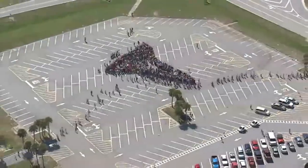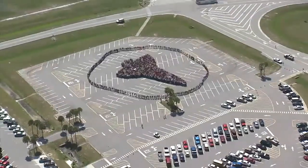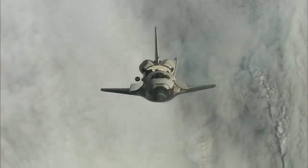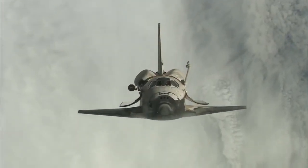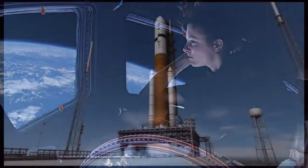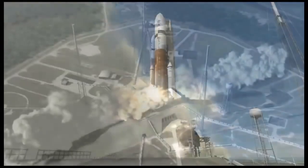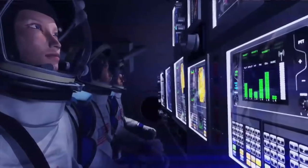I think it will be remembered in thousands of years as perhaps the most incredible technological feat of humans of our time. As is the order of life, an ending for the Space Shuttle becomes a beginning for a space-bound successor. Soon, America will again send astronauts into orbit and beyond to do what NASA does best: explore.